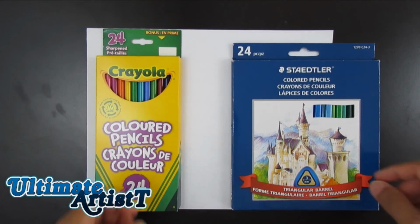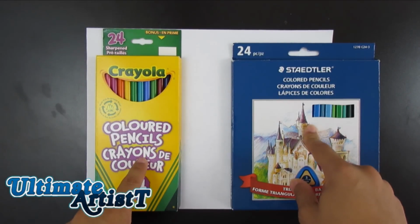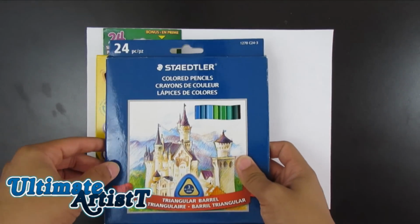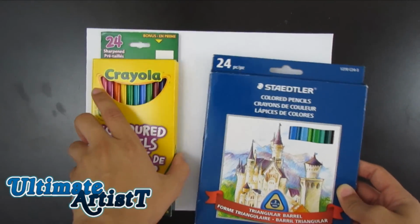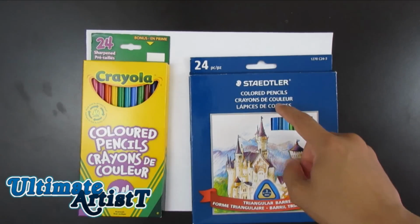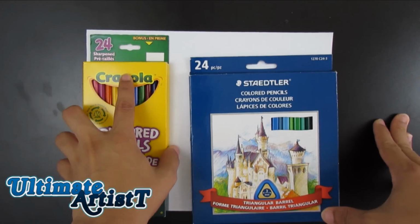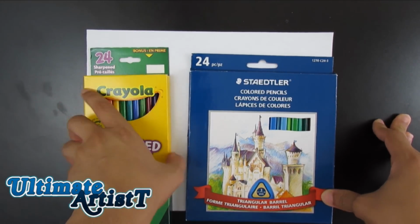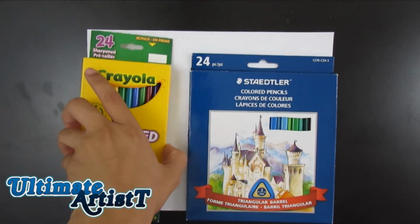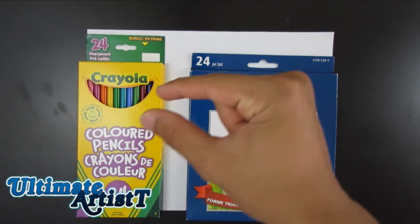So we're back. As you see, these two pencil crayons are pretty much the same size in terms of casing, except the Staedtler is a little longer, but the Crayolas are much thicker because these are 2 layers and the Staedtlers are 1. And you might have noticed that it says bonus on the top, and it's just a white place. I actually took out the bonus. It was just a small sharpener.